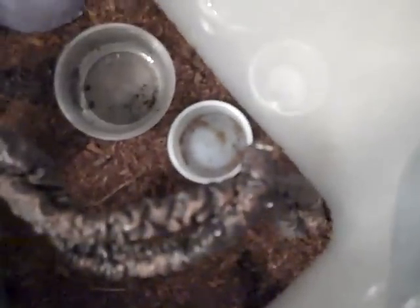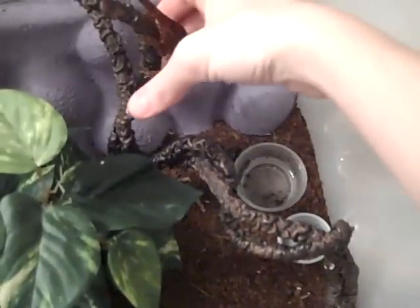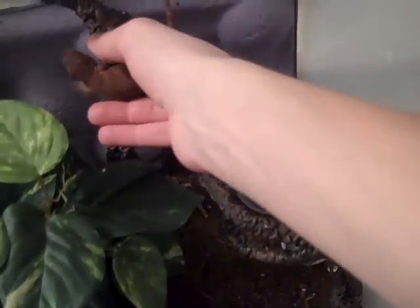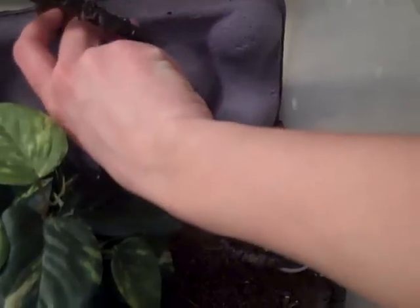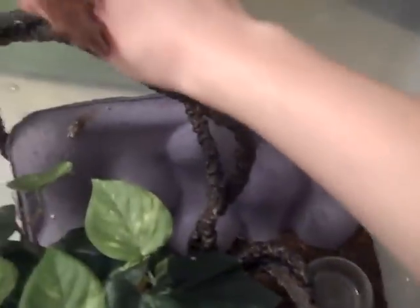She's got a water dish and a food dish, and she's a little piglet. I just filled this last night and it's already cleaned out, so she is hungry and ready for more. She's a little flightier than, say, a crested of her size. She's not real fond of being handled. Come here, Bebop. Come on. But if I'm patient with her, she's just fine.